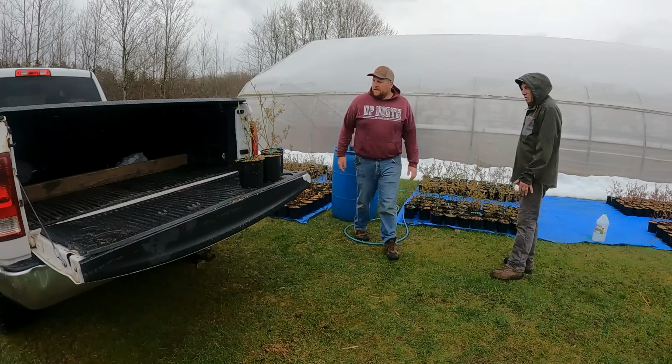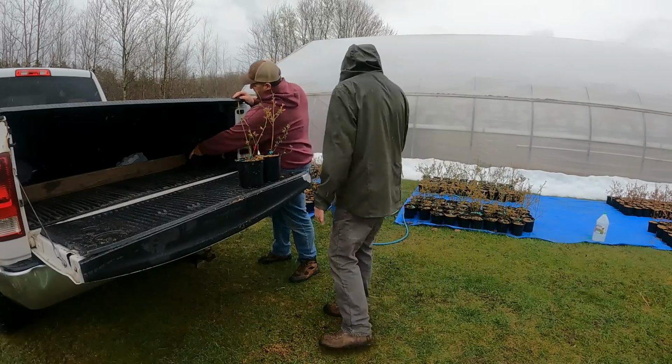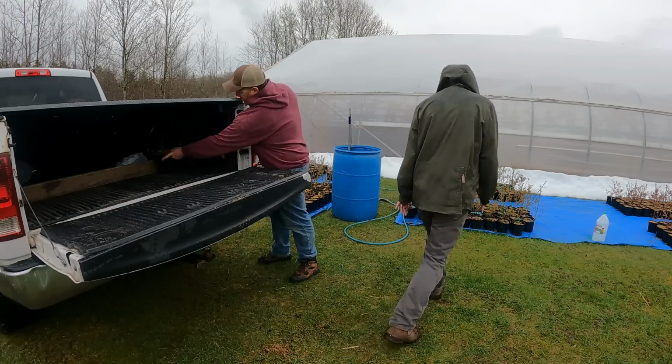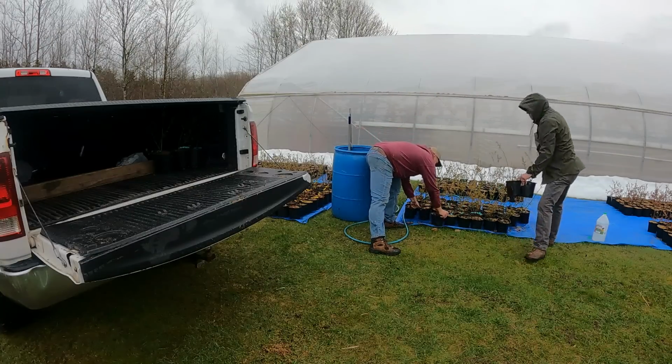So do you want to slide over right here? I don't know if they'll fit. They'll bend over. Think that'll stress the plant out? Probably not. I think they'll fit in there. If not, I'll bring a couple to the tailgate. How's that? Whatever works.